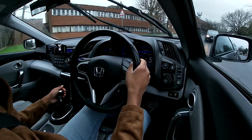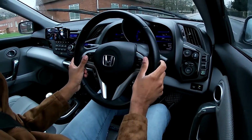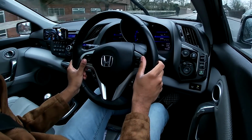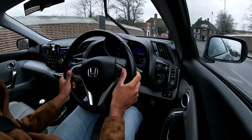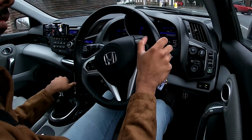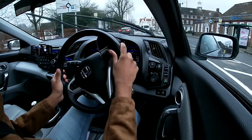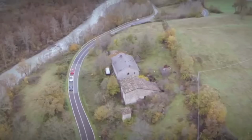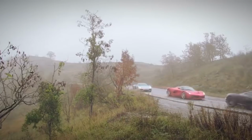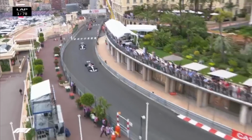However, the CRZ doesn't produce enough power to lash out on you, as the 1.5 litre hybrid motor produces just 124 brake horsepower. And if you didn't know much about cars, 124 brake horsepower is not a lot. But this platform of electric motor assisted petrol engines did start something revolutionary. Legendary hypercars like the Porsche 918, LaFerrari and McLaren P1 all have motors that share the same technology used in the CRZ. The same goes for modern day Formula 1 cars from 2014 onwards, as well as most hybrid cars we see on the roads today.